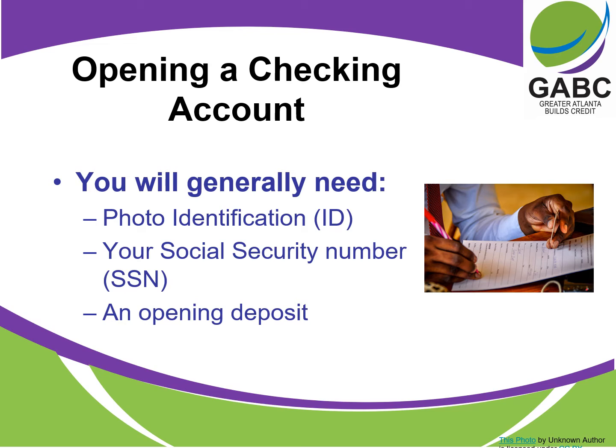Opening your checking account. To open your checking account, you will generally be asked for photo identification, usually a state ID card, driver's license, passport, or perhaps even your student ID. You might need more than one picture ID to open your account. This protects you and the bank. Since practices vary, please ask your bank what type of ID you will need.